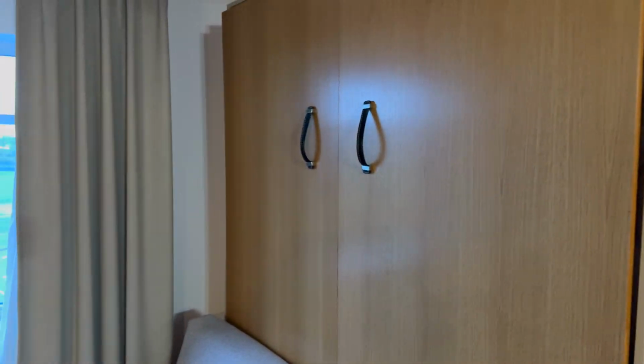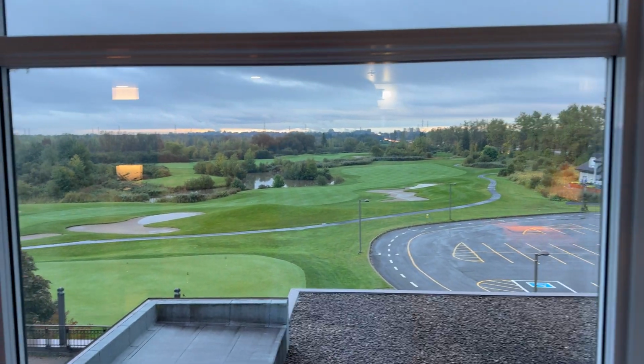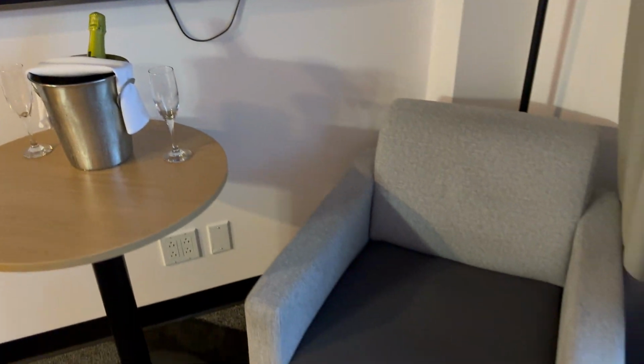Behind the sofa is what looks to be a Murphy bed, but I didn't move the sofa in order to test it out. Here's the view of the golf course from our room. There's a large flat panel TV on the wall and a chair and table.